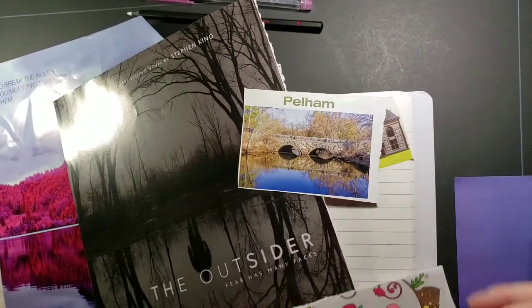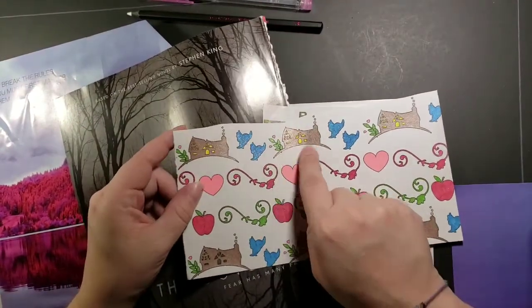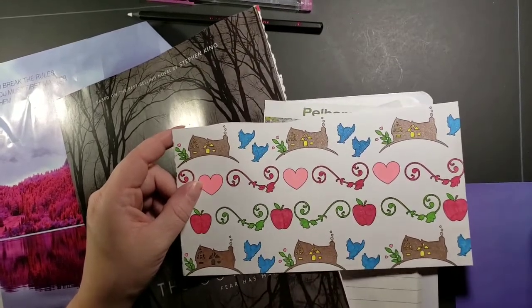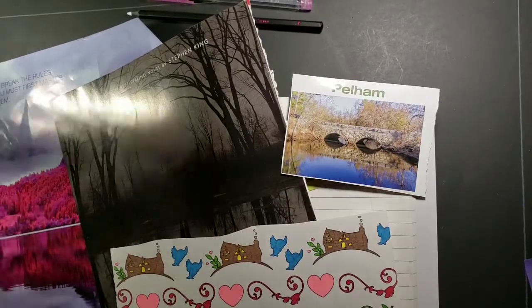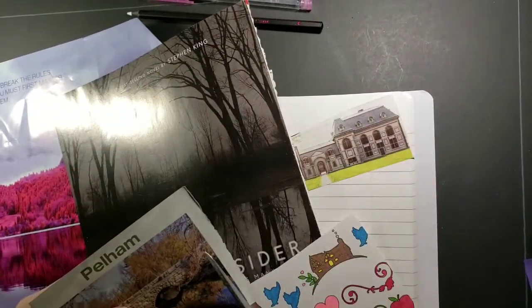And then, okay, if you guys remember, I colored these as part of my Disney book. I thought that these would be cute, like little cottages that make up the village. So that's that. So let's just figure out how we can, first we'll cut some of these out. Cut this bridge out.